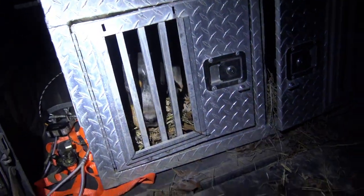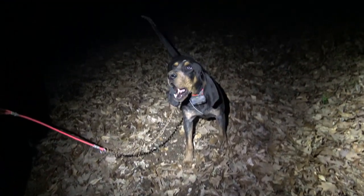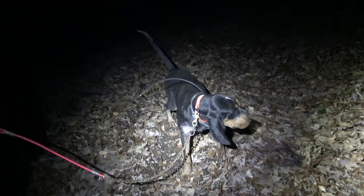We just got our two young blue dogs. Here tonight, we're going to call them up and see if they can get it done by themselves. See what you can do, old boys. We're going to get them collared up and see if we can get them sent around through here, and I'll get back with you.